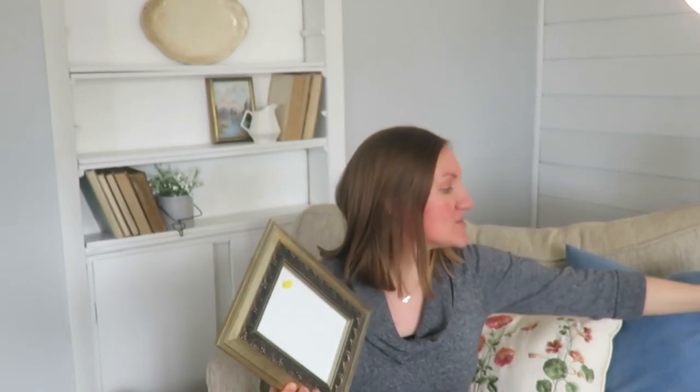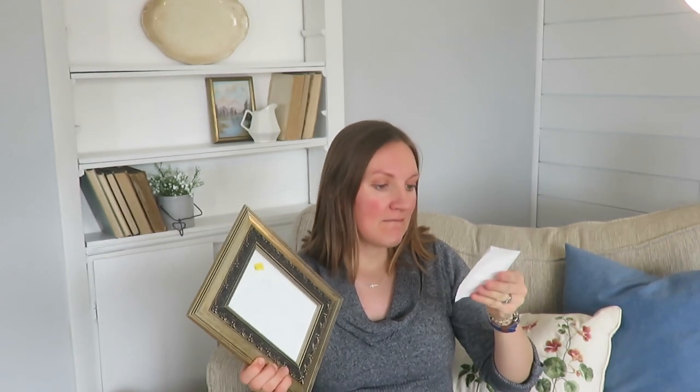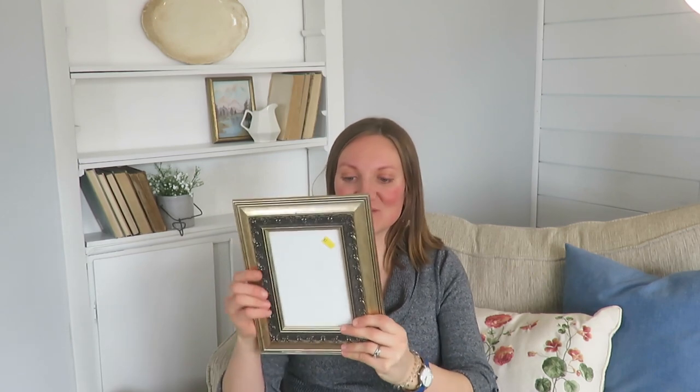All right, first piece is this gold framed picture frame. It is definitely my style. It matches my aesthetic. All the yellow tags at this store were 90% off. So what a steal, because this was a dollar. So 90% off of a dollar. I do have the tag. 20 cents, of course. So 20 cents for this beautiful frame.